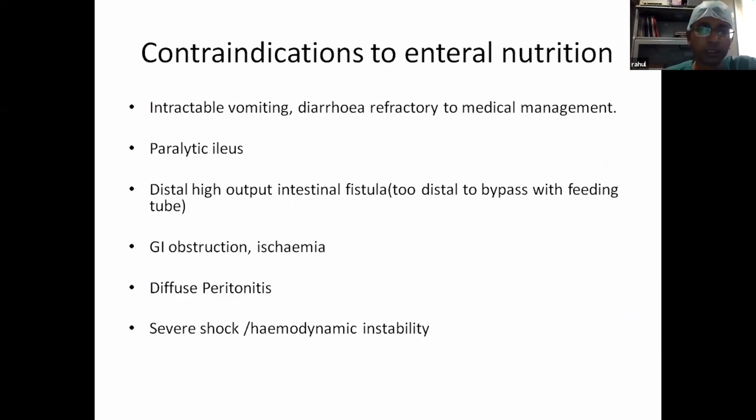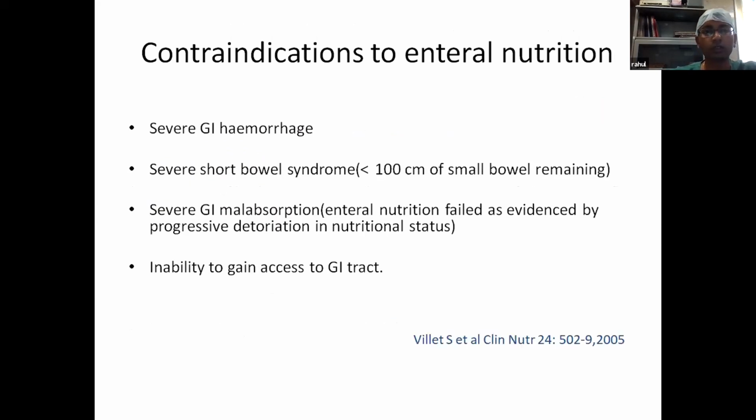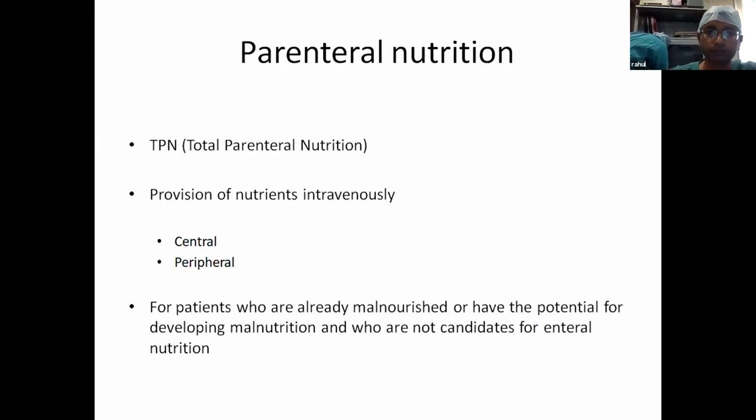And what are the contraindications to enteral feed? The contraindications include paralytic ileus, distal high output intestinal fistula, GI obstruction, diffuse peritonitis, intractable vomiting and diarrhea, shock, patients with severe GI hemorrhage, severe short bowel syndrome, that is less than 50 to 100 centimeters of small bowel, severe GI malabsorption, and inability to access the GI tract.